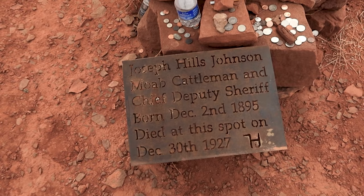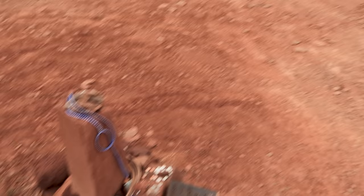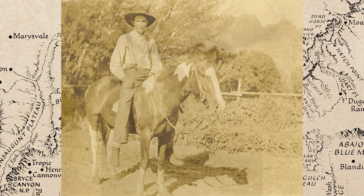Near Chicken Corners, there's also a memorial to Sheriff Joseph Hills Johnson, who died here in 1927. It's not a grave marker, he's actually buried in the Moab Cemetery just off Sand Flats Road, but in 1927 his horse stepped in a hole here and he had a fatal fall. A poignant reminder that this land is not to be underestimated.